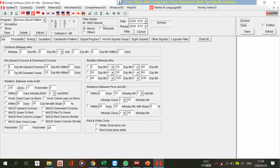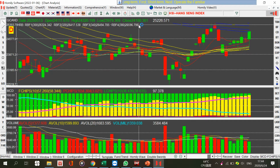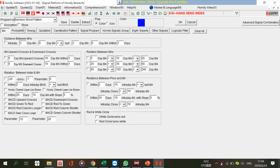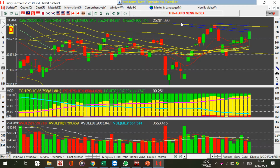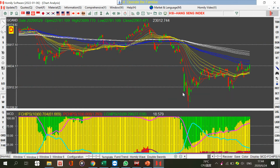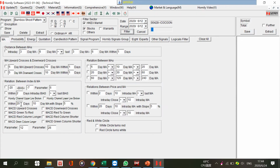So Hong Kong market, 12th June, I just need to click filter, and at the same time I want to bring out the buy signal. So I go to signals, choose the bamboo shoot pattern, then click OK. Later, after the filter is done, we will be able to see the blue signal, the entry signal. Let's go back to the filter platform. It's still filtering, not yet done, but it will be done in just 1 or 2 minutes. It will be very fast.